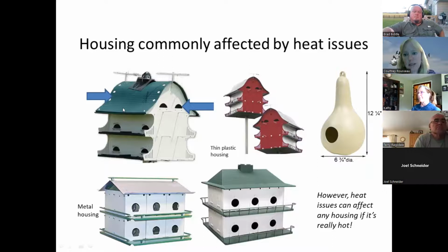The next problem with this particular model, for both of these, is that they have these attic rooms, built to increase the capacity of these houses, but they're impossible to check, and they get very hot in these spaces, again from the dark roof and the lack of ventilation up here. There have been many cases that we have read about and heard about of martin nestlings dying in these upper houses. So if you have a house like this, we recommend that you A, paint it white, and B, close off these upper rooms and attics so the martin nestlings don't have to overheat in these rooms.